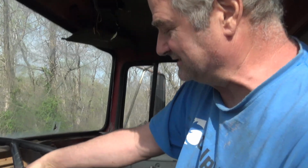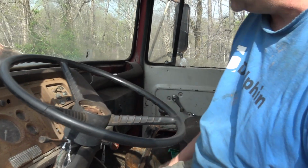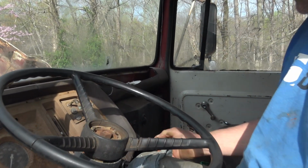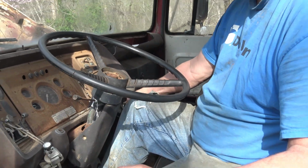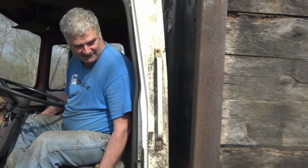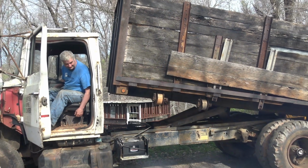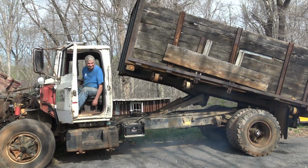All right. The first thing you gotta do is push this lever in. That puts it in gear, PTO in gear. And once you let that out, then the PTO pump is running, and then just pull this other lever back which says pump, which is just the control for the pump, and it should lift the bed up. There you go. Looking good.